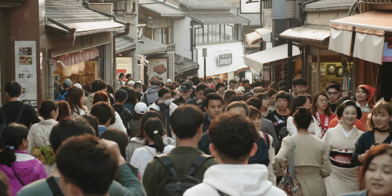Anzac Day final or something like that, Anzac Day game or something like that. It's just incredible. And it's constant. It's been like this for a couple of hours. Probably all day. Now this is one of the old geisha roads, trails, walks, streets, Sannen-zaka.